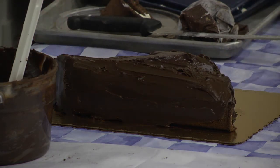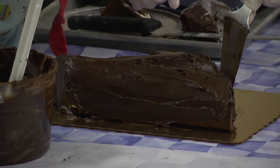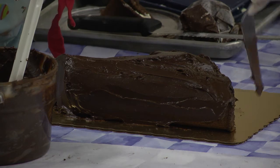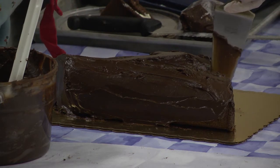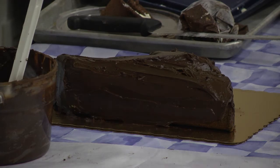To keep a cake from drying out, you really want to get those edges. See, underneath there, I want to make sure I get those edges, because if I was not going to eat this for a day or two, I don't want air getting in there and turning it dry, because that would be bad, all that work, and then you get a dry cake.